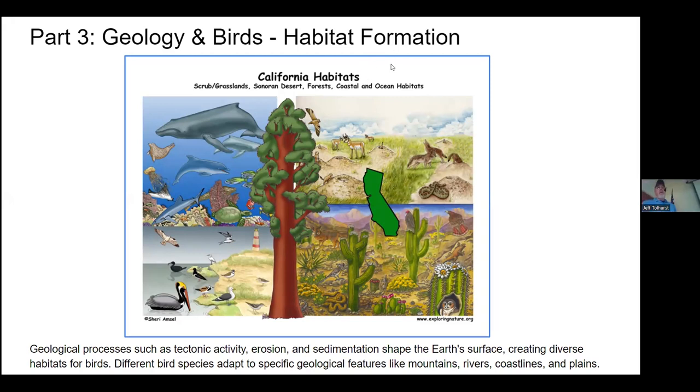And then in talking with the bear, let's talk habitats and let's talk resources. Where do birds live, what do they eat, what do they need? How does that relate to the underlying geology? Down here I put things like tectonic activity, volcanoes, earthquakes, landslides, tsunamis, erosion, sedimentation. These all shape the Earth's surface, and I've got some pictures coming up, and create habitats for birds. And some species like mountains, some like waterways, right? So let's take a little look.